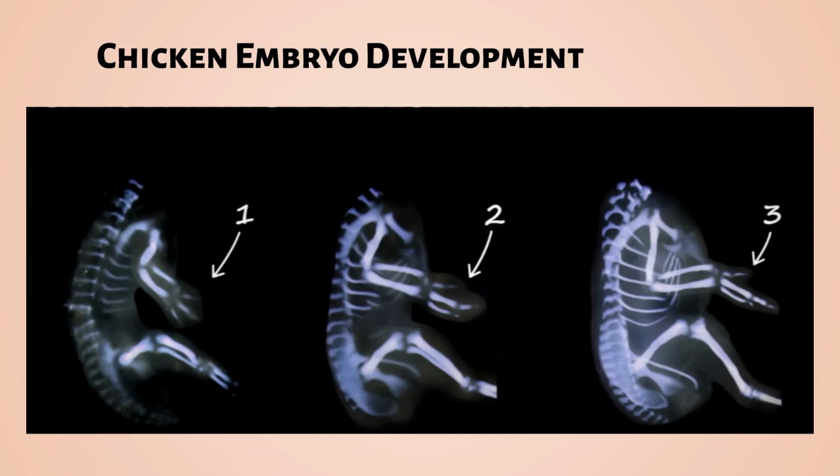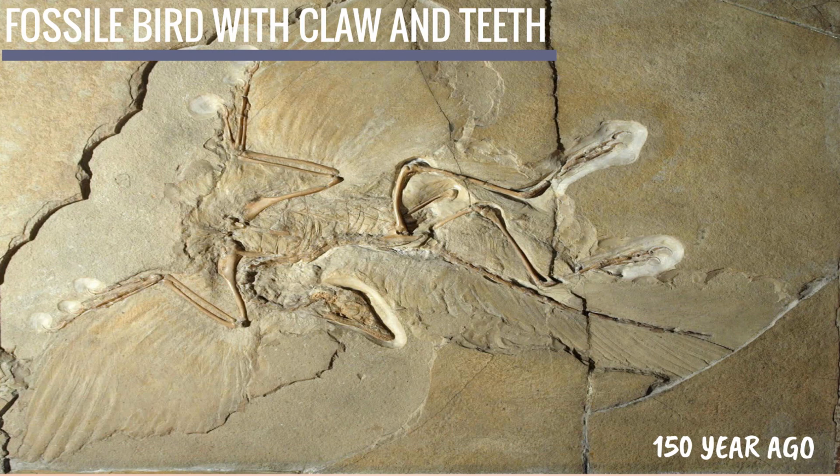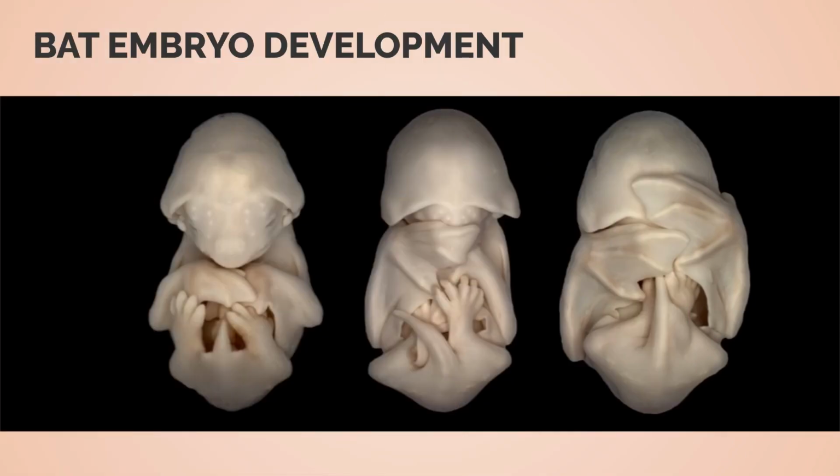We know from fossils, DNA, embryology, and many other lines of evidence that bird wings are actually modified arms and claws. Birds evolved from dinosaur-like ancestors. We can also clearly see that bat wings evolved from five-fingered hands, very similar to those of monkeys and shrews.